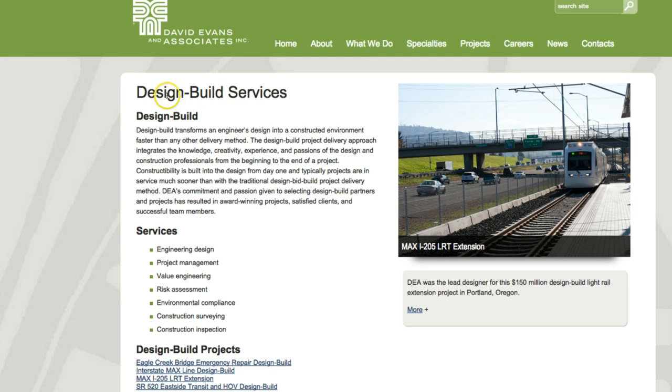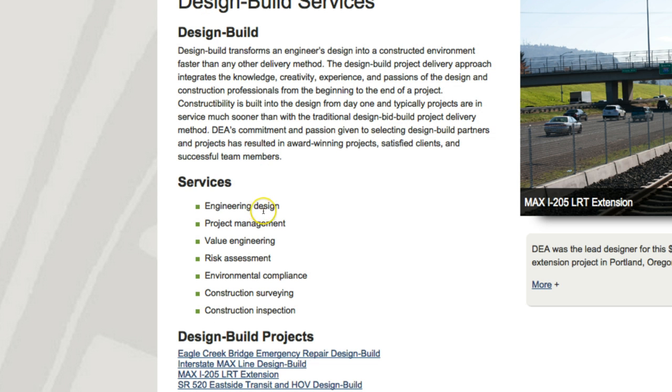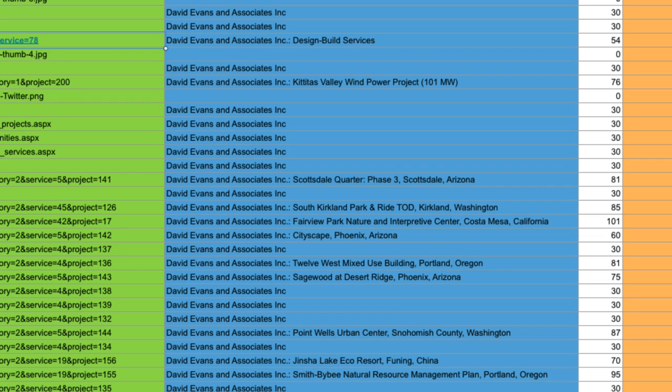All right, so this is one of their service pages where they talk about their design build services. And it says they do engineering design and project management. So we could just take this engineering design and throw it into the Google Keyword Planner, and figure out what some of the best keywords are relating to engineering design. For the sake of time, we're just going to assume that that is a keyword. I'm sure it is, engineering design. So we like to have that in our head.